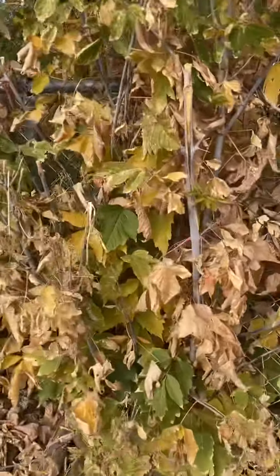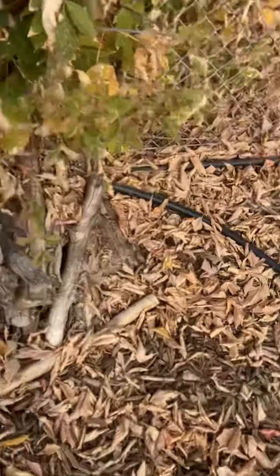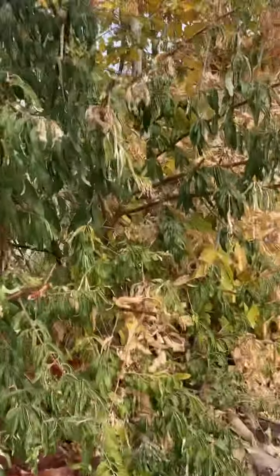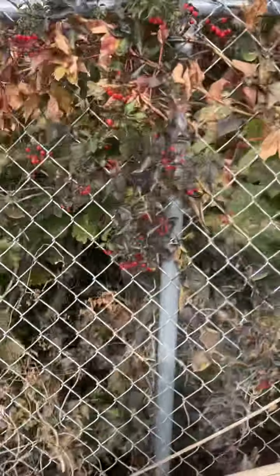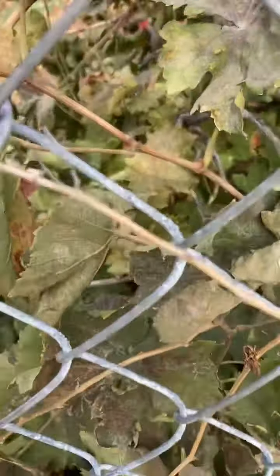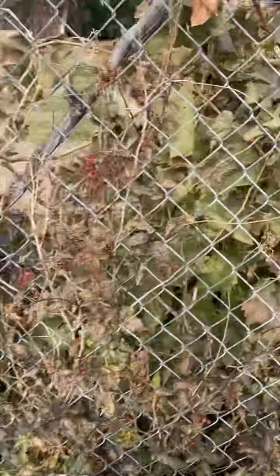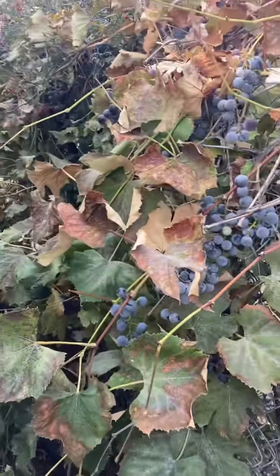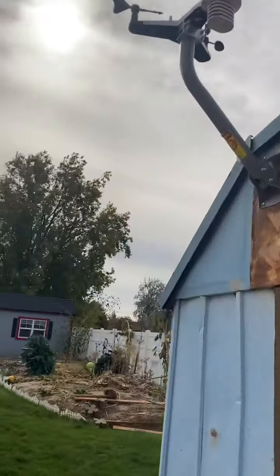Here's the box elder maple tree. They're pretty much yellow now, and there's some of its leaves on the ground. And here's the Russian olive right here, and it's not really changing. I don't think they changed too good. Here's the grapevine and more Virginia creeper and all that stuff, and then grapes back there, as you can see. More over here, kind of behind there, and then these ones too, which are probably ready. And so yeah, and that's about it. There's our weather station. It's pretty cloudy out today.